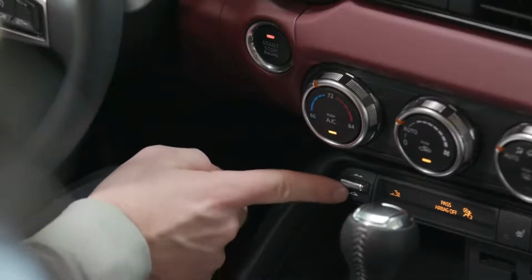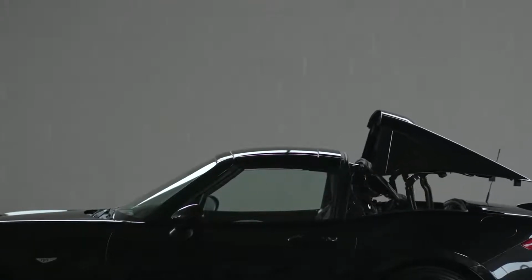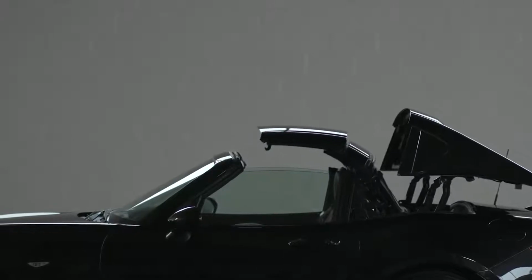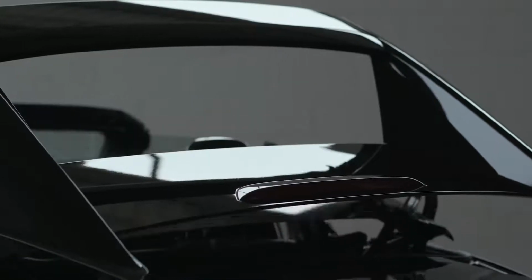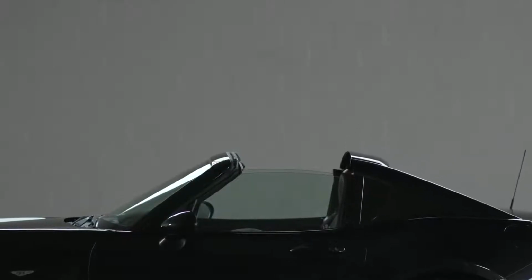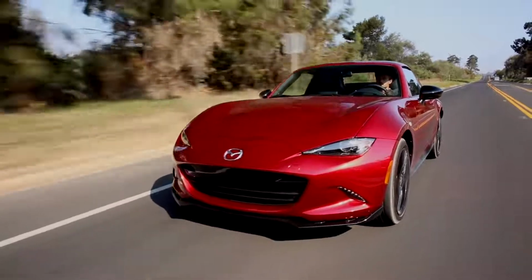When the mood strikes, hold the switch, and the power retractable hardtop disappears effortlessly in about 13 seconds. It glides into the same compact space as the original Mazda MX-5 Miata soft top, an ingenious solution inspired by our soul of motion design philosophy. Every inch of the Mazda MX-5 Miata RF is designed to move body and soul.